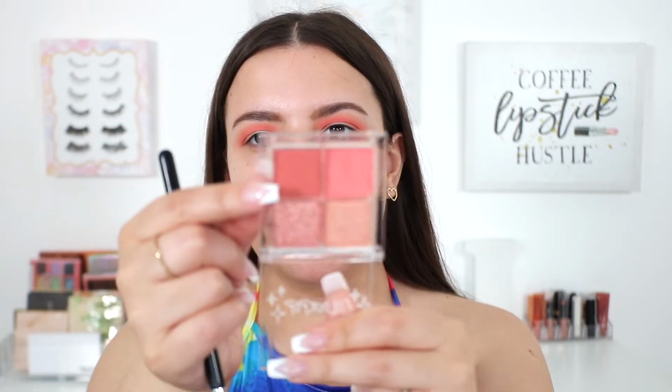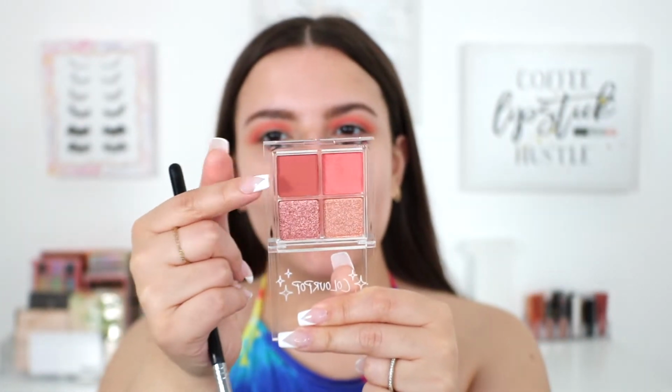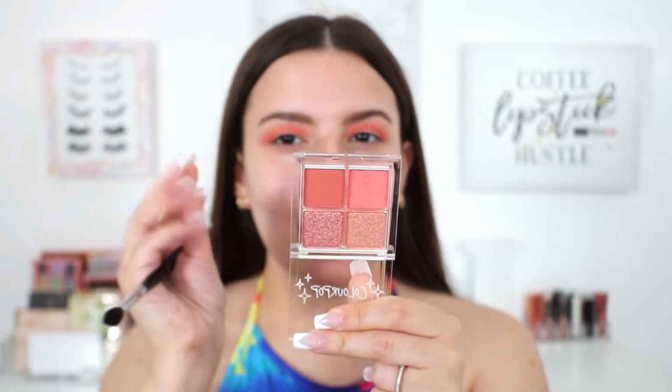Now that we have that transition shade down, I'm going to go in with this shade, which is the one right next to it. It's a little bit more of a mauve-y terracotta kind of coral, as opposed to that bright pinkish coral. So I'm going to go in with this one.